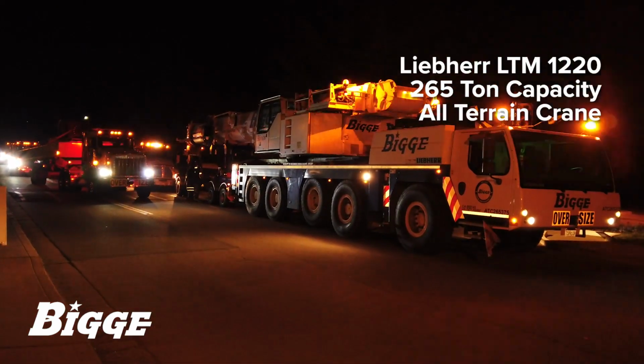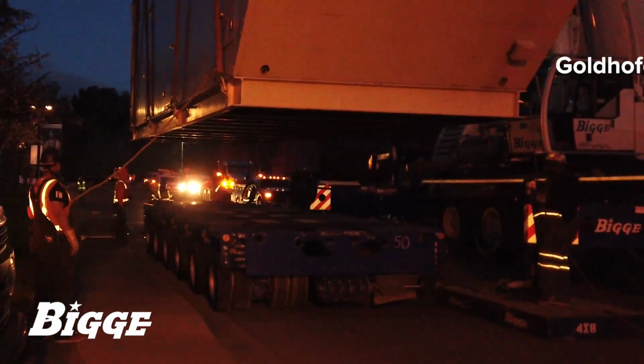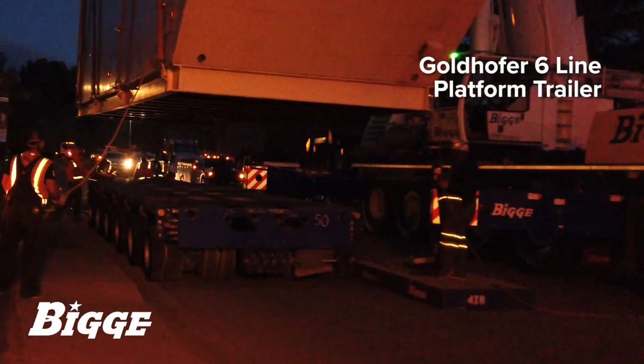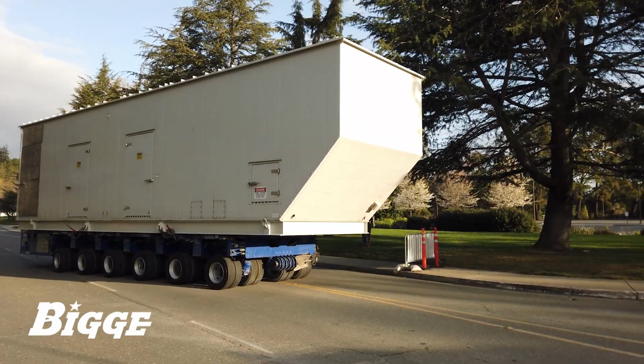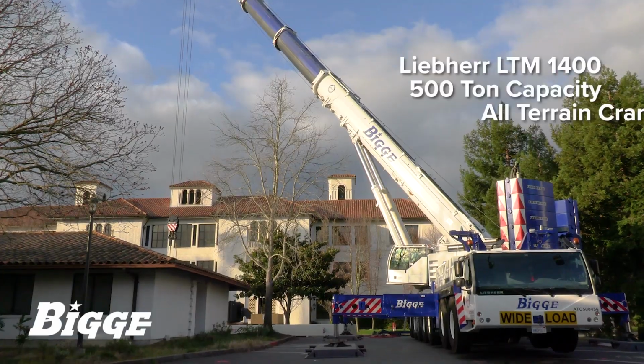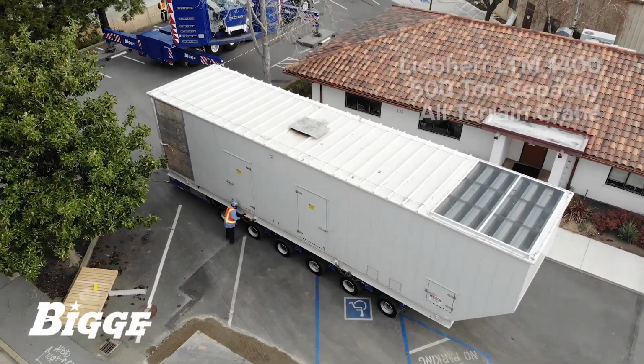Bigge used a Liebherr LTM 1220 all-terrain crane at the campus entrance to transload the generator onto a Goldhofer 6-line trailer, which relocated the generator and components to the powerhouse. There, a Liebherr LTM 1400 all-terrain was waiting and in position to perform the critical work.